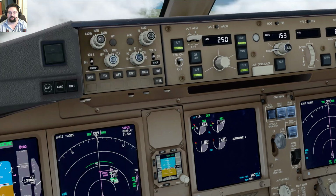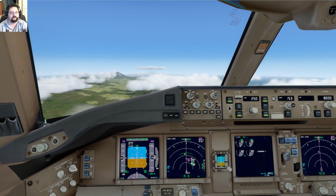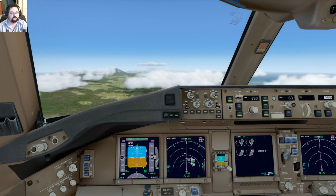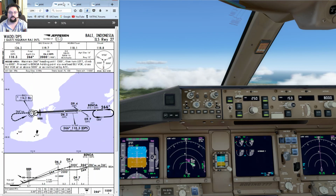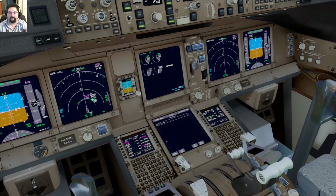Turn right heading 180, Aussie 121. Right heading 180, Aussie 121. Qantas 1988, Bali approach, good morning, information Lima current. Expect runway 270 approach, descend flight level 140. Expect 270 approach and descend flight level 140. Aussie 121, turn right heading 240, cleared approach runway 23, correction 27. Cleared for ILS approach on runway 27, Aussie 121.